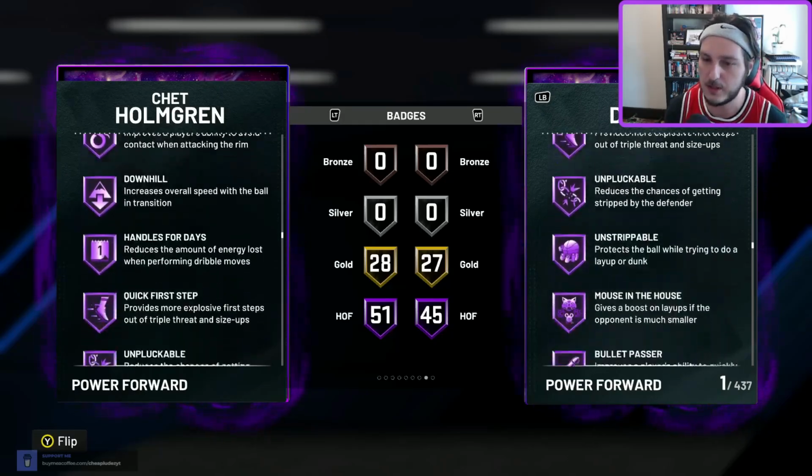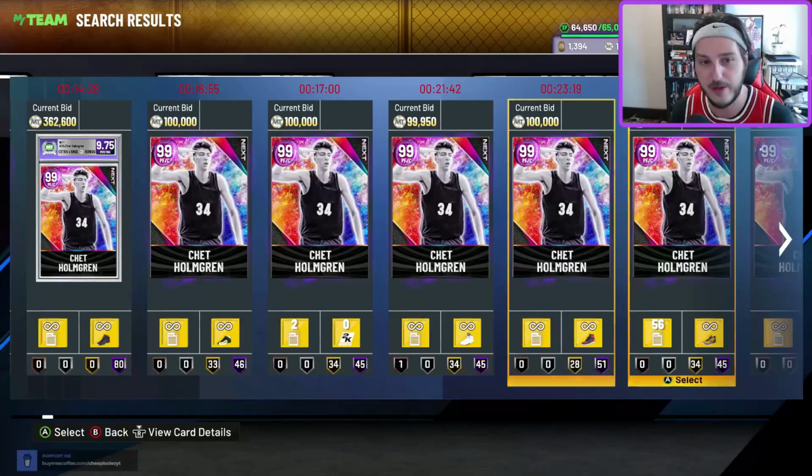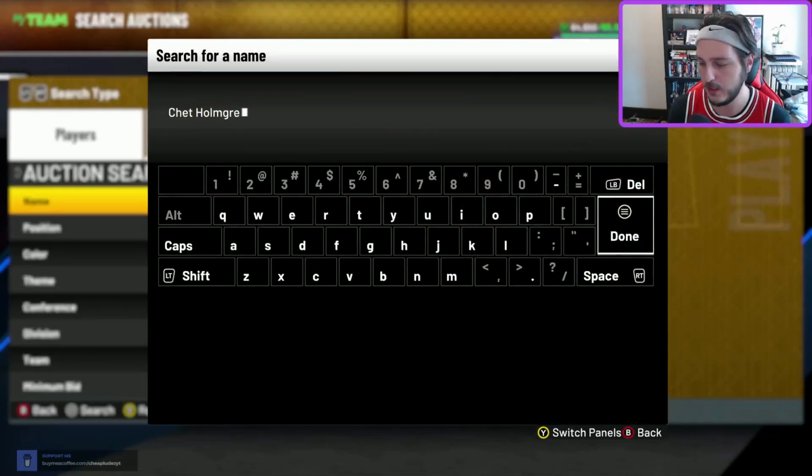So, I mean, there's nothing this card can't do. He's got an elite level jump shot that only him and I believe Chris Webber have. Phenomenal. He's not quite 100k, but he will dip down again at some point. And at that point, you should pick him up for sure. Even if he's like 99k, he's worth it.